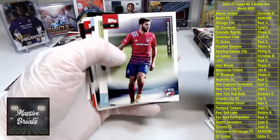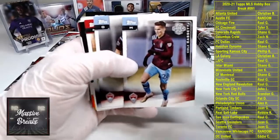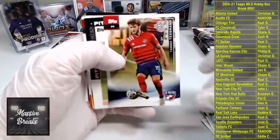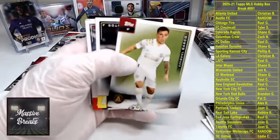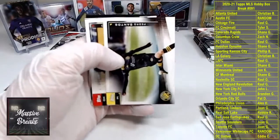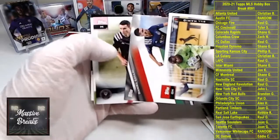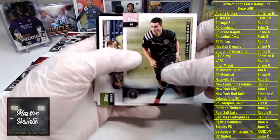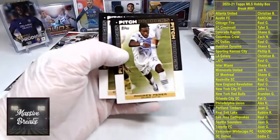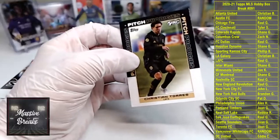Pereira. Hollingshead. Gregus. Bassett, 22/22. Vines, 22/22. Tessman, 22/22. Kevin Paredes, DC United, pitch prodigies. Barco, Pedro Santos, Columbus. Hamid, Saloe, Sporting KC for Hungary. Morgan, Seattle. Perea, Orlando, rookie. Christian Torres, rookie for LAFC, pitch prodigies.